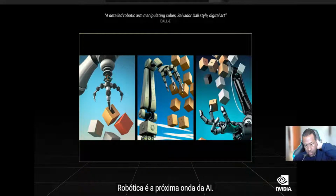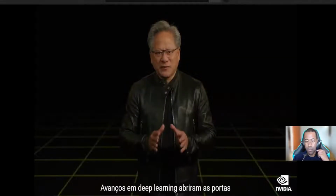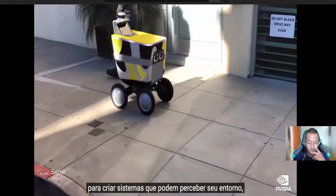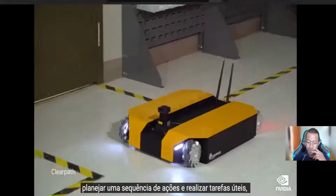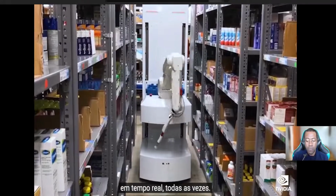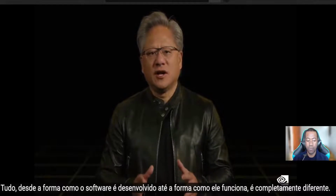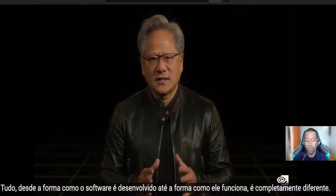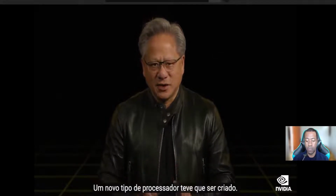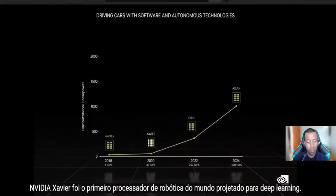Robotics is the next wave of AI. Breakthroughs in deep learning have opened the door to creating systems that can perceive their surroundings, plan a sequence of actions, and perform useful tasks in real time, every time. Everything from the way software is developed to how it runs is completely different. A new type of processor had to be created. Nvidia's Xavier was the world's first robotics processor designed for deep learning.